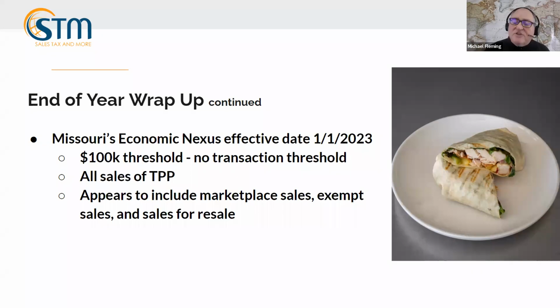And the sales of the tangible personal property, the way I'm reading it, and they just put out a frequently asked questions, it looks like it includes all marketplace sales, all exempt sales, and all sales for resale. It's all sales of tangible personal property.